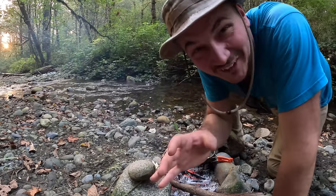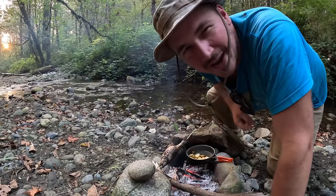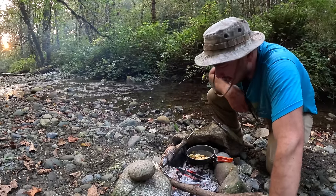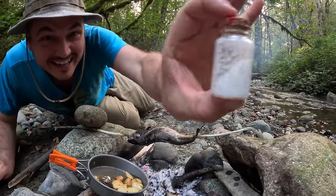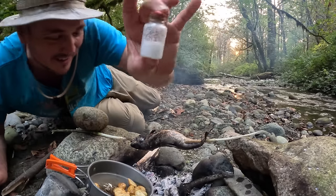If there's something I love, it's cooking over an open fire. I don't know what it is, just the primitive raw nature of it. Man, it just adds a bunch of flavor to the food, keeps you warm while you're cooking, something beautiful to look at. If there's one thing we can't forget, it's the Danish sea salt. Look at her just glistening against the sun.